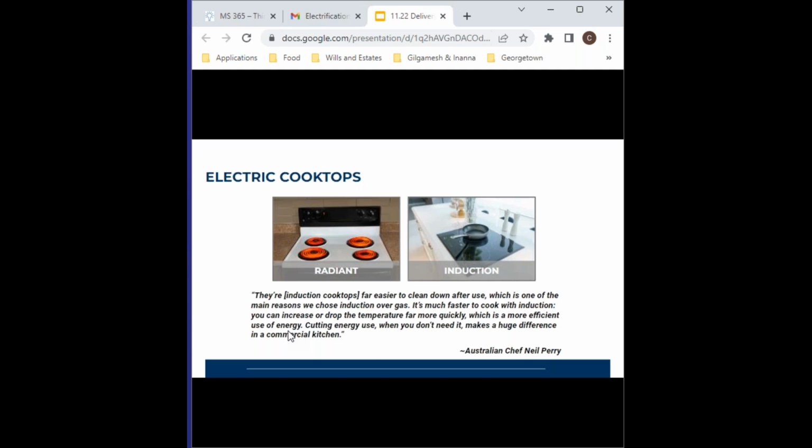And it's much faster to cook with induction, right? You can increase or drop the temperature more quickly. Basically, you can just be a whole lot more precise. And because of this rapid responsiveness of the technology, that's what makes it more efficient than a radiant electric cooktop or certainly a gas cooktop, gas range, right?